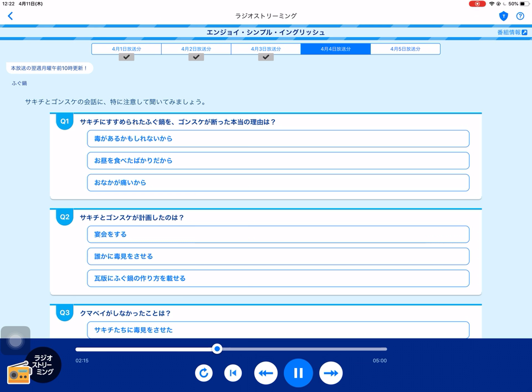Hey, maybe someone will come. We can ask that person to eat some before us. If that person is fine, then we'll eat it. Good idea. At that moment, Sakichi's neighbor Kumabe comes by. He is collecting old newspapers.